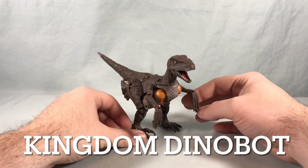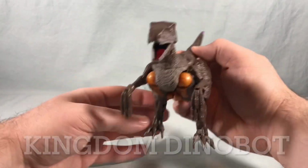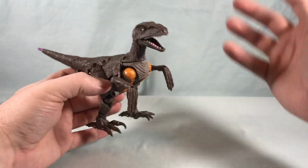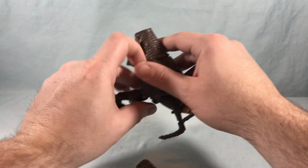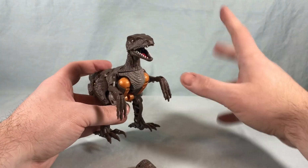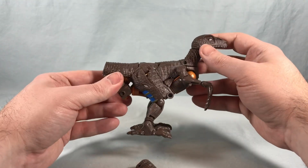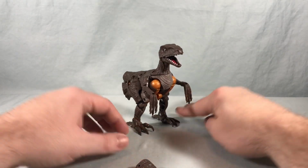Number 5 on my list goes to Kingdom Dinobot. I really like this figure. Dinobot is a character that's been in need of a really good figure for quite some time. The original was okay. Then they redid that one, I want to say around 2010, 2011, somewhere in there. And they did the Universe one, and that was really, really not great.